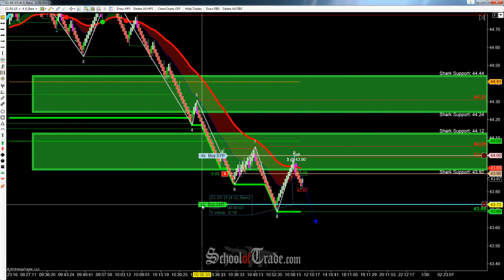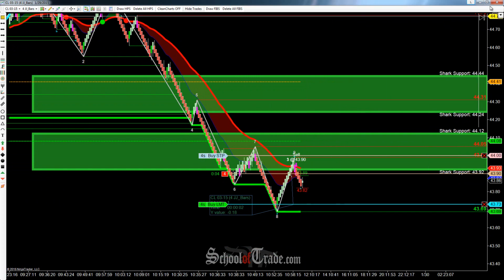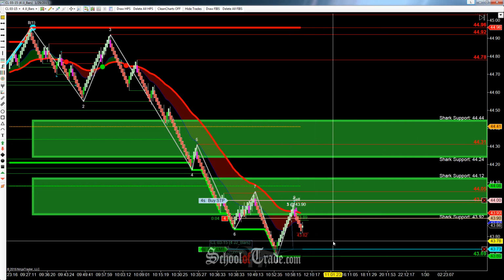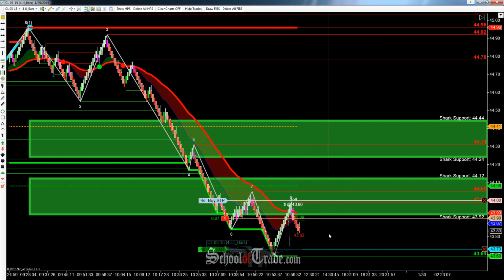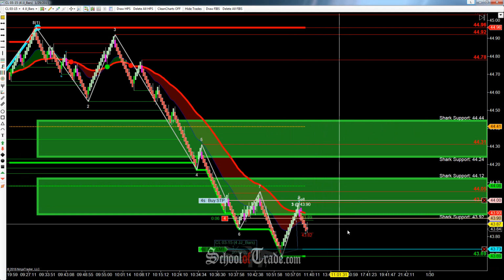So you could take half the position off here at 73 and then try to take a couple more down here at 65. But I'm just going to take it as an all-in, all-out. I'm not anticipating it to fall much farther down, at least not right away. It'd be better off waiting for a better setup, a wave pattern, something like that to sell. So again, short 4 contracts, 43.92 is our entry price.